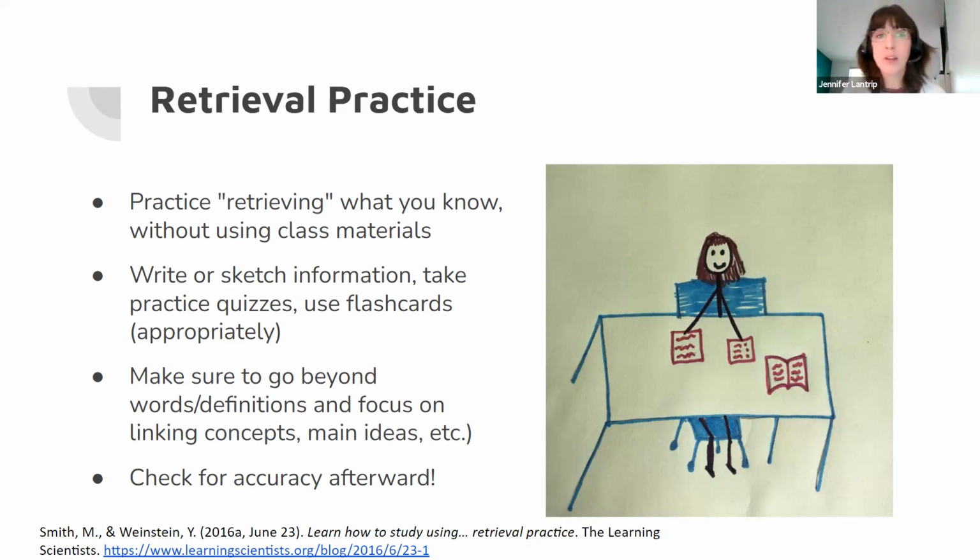But actually, that part that feels hard about retrieving is what makes it so effective, because that act of bringing that information up from your memory is what strengthens your neural pathways and puts it in your memory for long-term retention. So the first step is to retrieve the information without looking at anything, okay? The second step is that you want to check that you're correct and correct yourself.